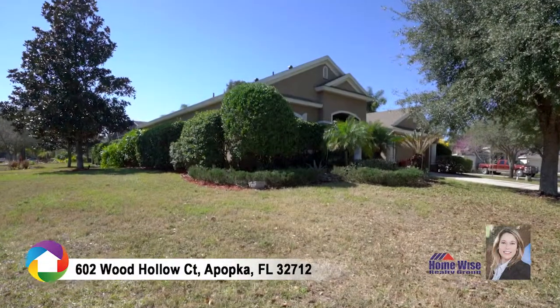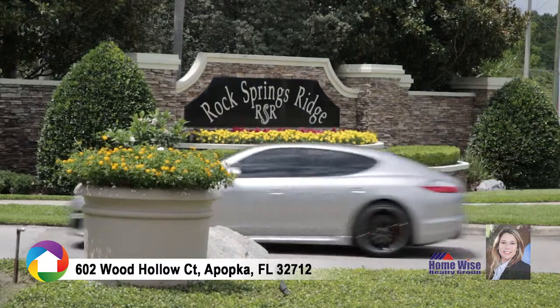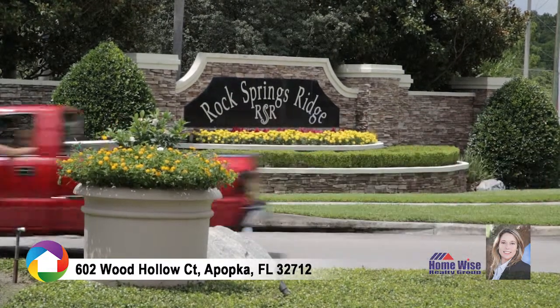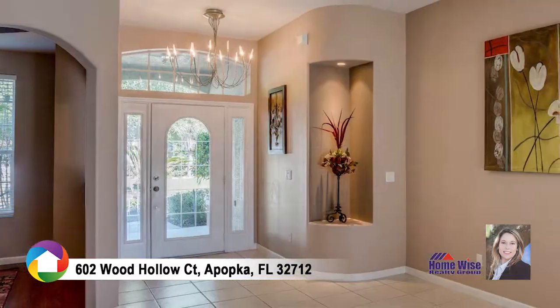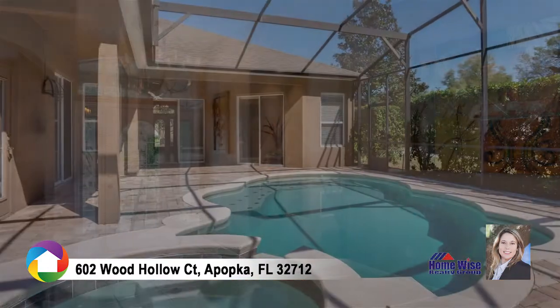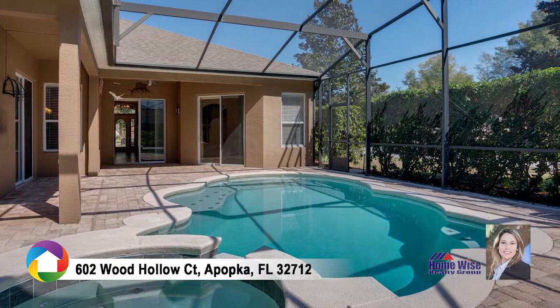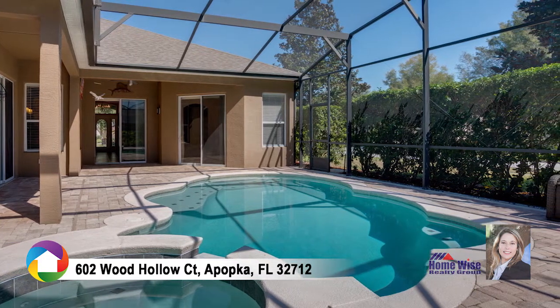Welcome to this beautiful four-bedroom, three-bath pool home in one of the most sought-after communities in Apopka, Rock Springs Ridge. Enter through the beautiful glass entry doors with immediate views of the gorgeous paver patio and electric and solar heated pool and spa with LED fiber optic color lighting.